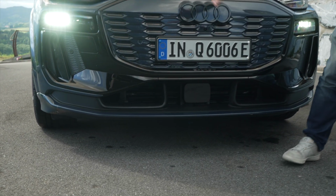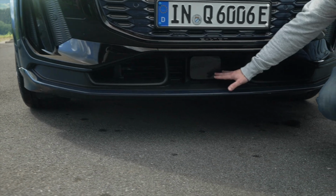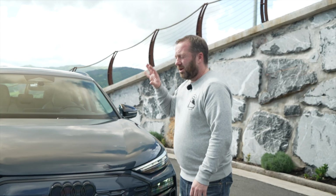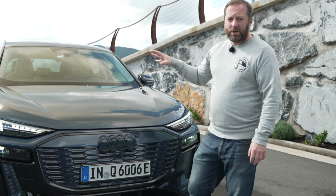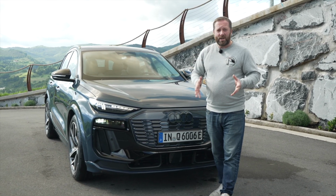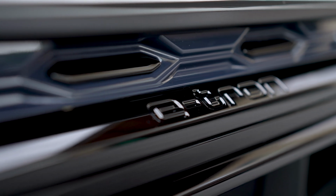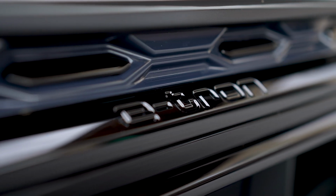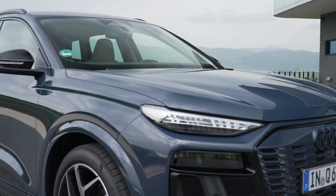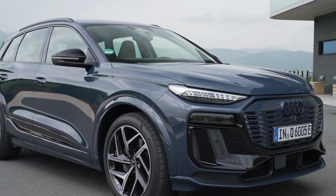You've got a lot of built-in driver assistance systems as well. This is not just going to look good and go well, this is going to have a lot of really good driver assistance kit in it as well. In terms of range, well, yeah, 625 kilometers WLTP, more than enough for what anyone is ever going to need on a day-to-day basis. And overall, it does look pretty good.